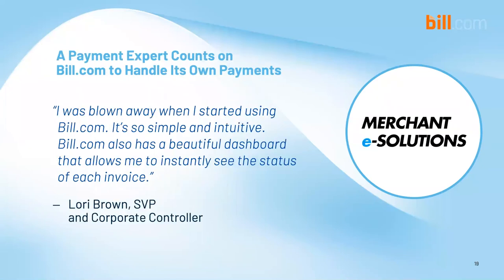Merchant eSolution offers global payment solutions for scaled channels, including e-commerce, mail orders, and scheduled payments. At a glance, the dashboard lets our customers very quickly keep on top of the status of their payments, and it lets them resolve any payment questions very quickly and easily.